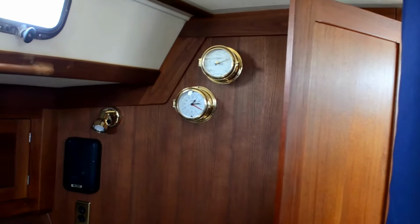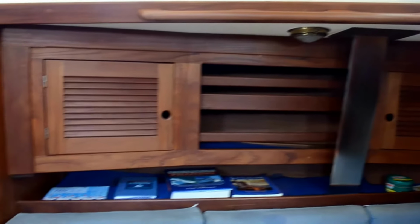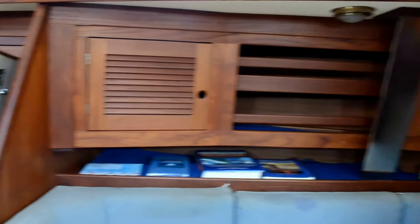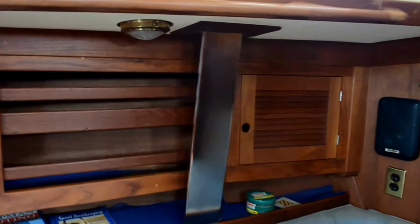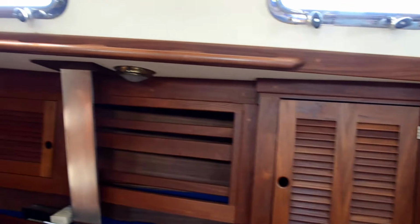Weems and Plath clock and barometer. Yeah, bookcase here, more storage. That's also cedar lined. All the storage is cedar lined. Look at that chain plate coming down. The overhead is nice and bright. And we have a settee here on the other side. And more bookcases, more stowage.